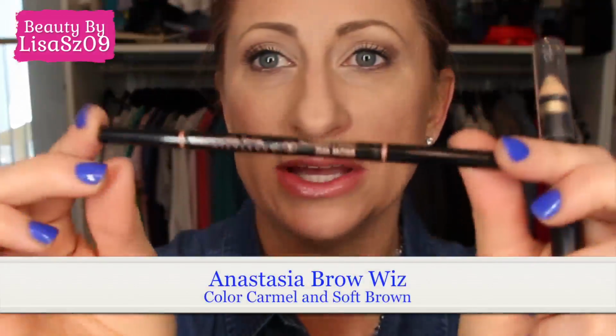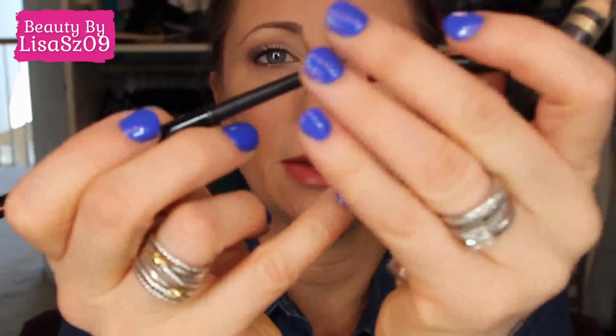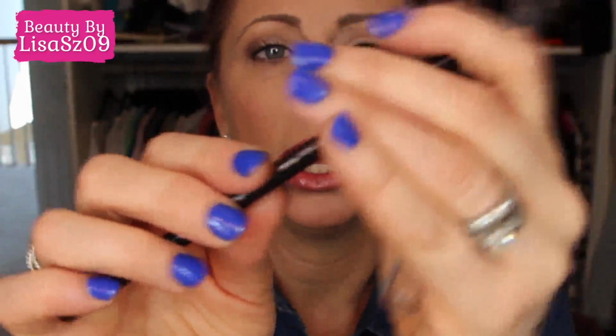Eyebrows. My eyebrows have been looking different. I'm liking it. They're fuller, they're more arched. They just have a better look to them. Ever since I went to New York, 2 things I'm using. The Anastasia Brow Wiz. I have caramel and soft brown. It is a small pointed pencil at this edge, mechanical, that you twist up, and a brush at the other side. And then with that, I fill them in with that.